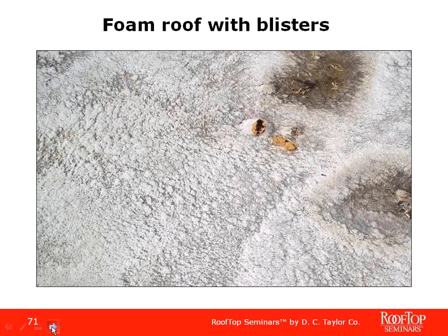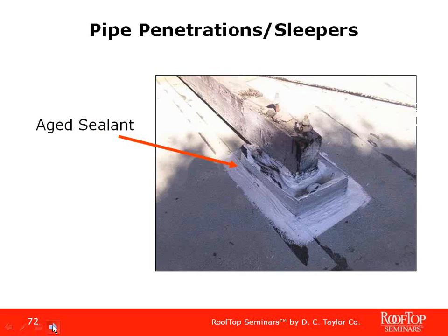In this case, we've got a polyurethane foam roof where there's some small blisters that have opened up. Typically with a foam application, this should not cause you a leak, but obviously you want to get it repaired properly. Any exposed foam material to the ultraviolet rays of the sun will degrade and cause you a problem at some point.